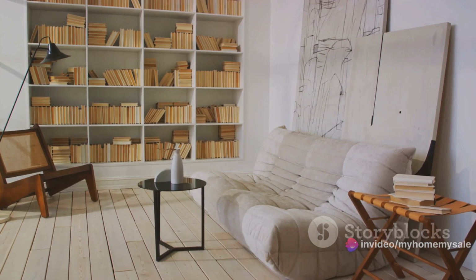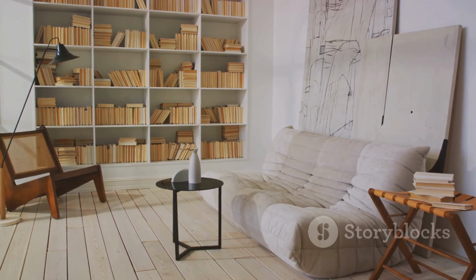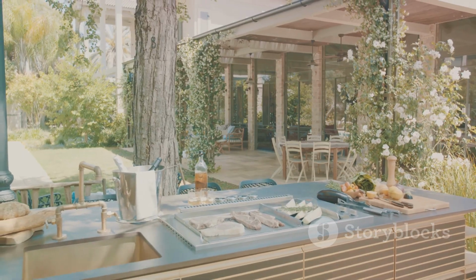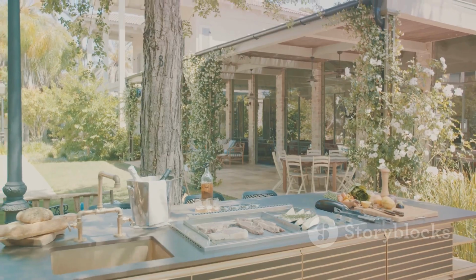This isn't just about today, it's about building relationships that could lead to a sale tomorrow or even further down the line. Hosting an open house can be a rewarding experience, especially when it leads to a successful home sale.